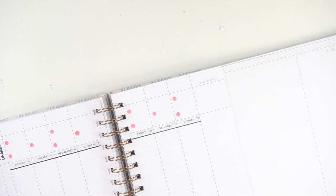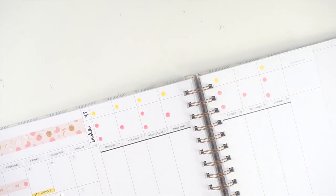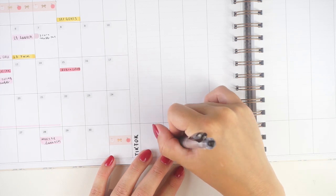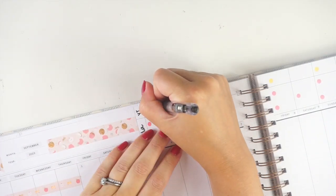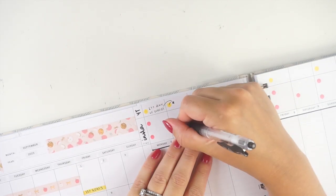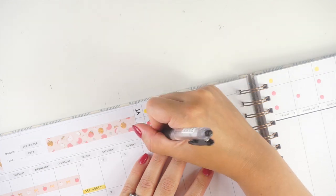When I decide that a specific life area needs its own planner, for me, it's when that thing starts to feel like it is taking over my entire planner system, my entire planner, at the expense of other areas of life. I'm like, okay, well, this needs its own space now. And that's kind of what happened with content for me. So I moved it into here, and it's been fantastic.